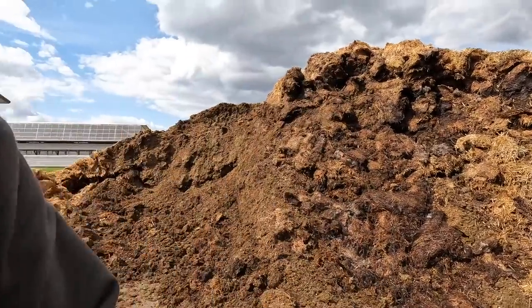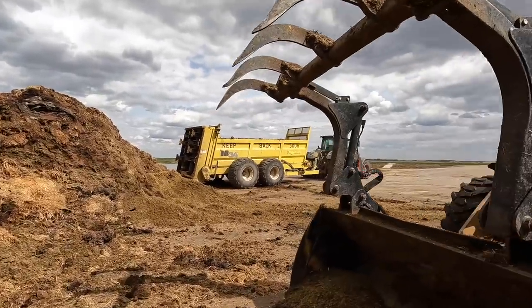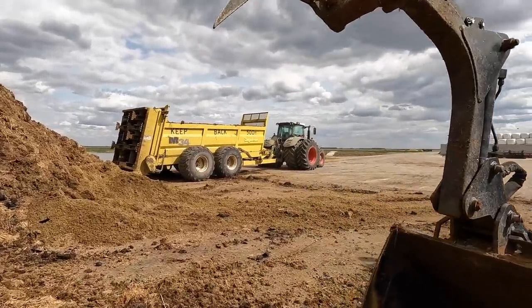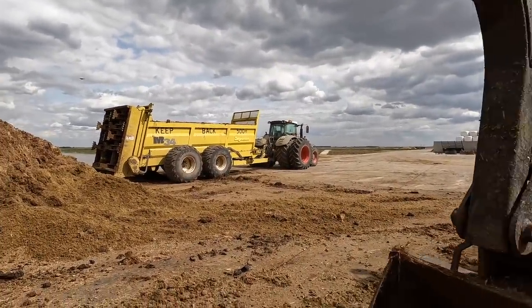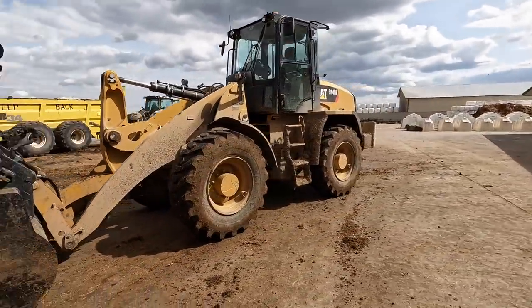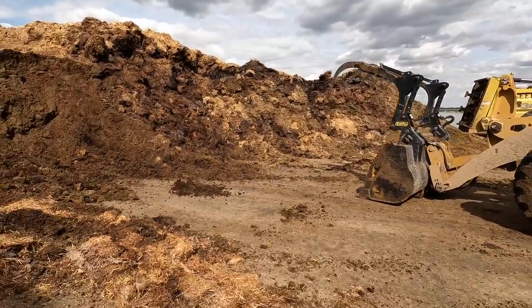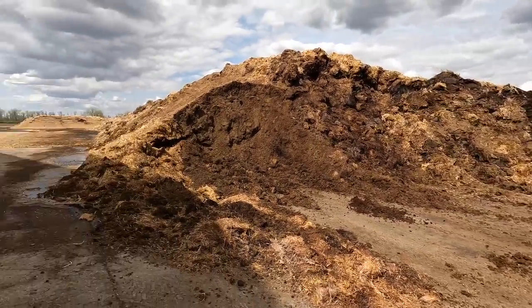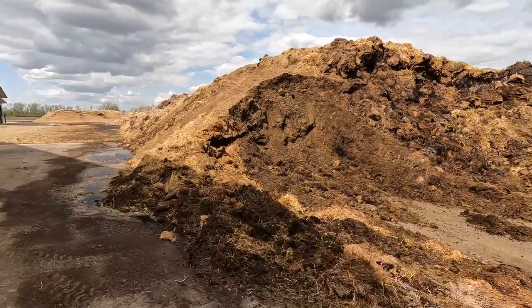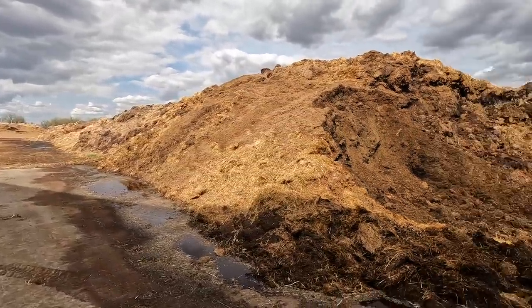I'm working at spreading some solid manure here today. Got our manure spreader hooked up to our 942 there. We've got our 914 Cat here with the grapple bucket on it. I started spreading here yesterday afternoon, and I've been going today in the afternoon. We have quite the pile here to try and spread.